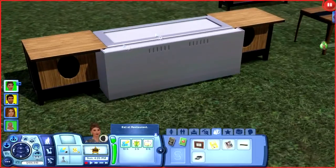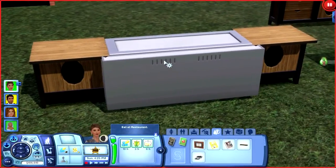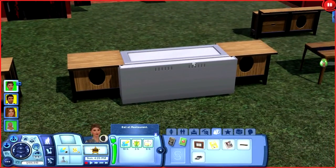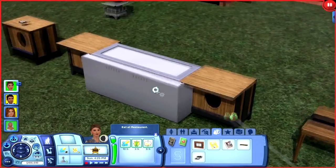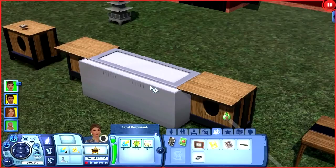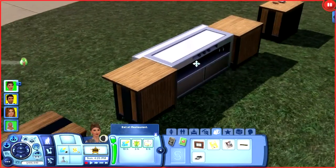You can surround this grill to make it more like a restaurant, or you can just put it on the sides like I did. So that is those. Now let's briefly talk about the star of the show, which is the brand new Chun Co grill, and there are a few new interactions that you can do with it.